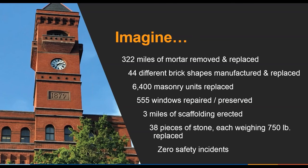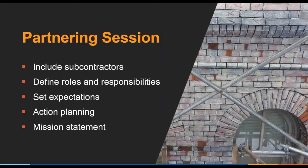We did 44 different brick shapes we manufactured and replaced. One of those brick shapes only had 4 bricks on the entire building. And we replaced approximately 6,400 masonry units. That's nearly 2,900 over what was stated in the contract documents. And most importantly, we had 0 safety incidents throughout the 2 years.